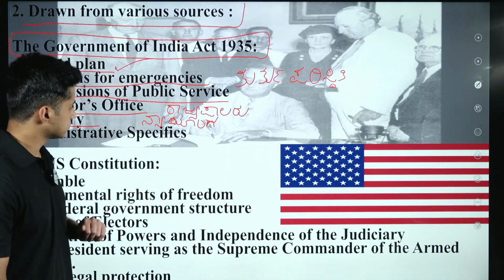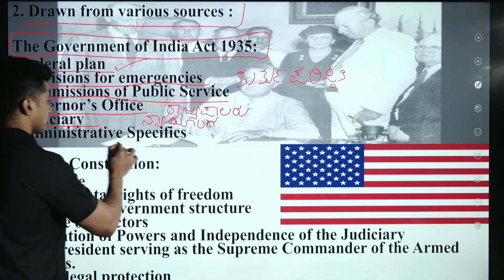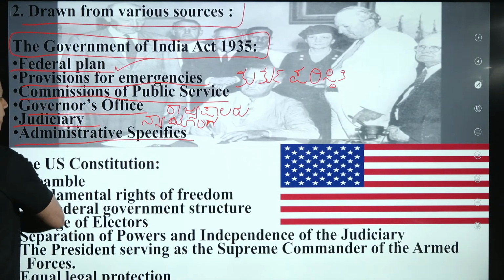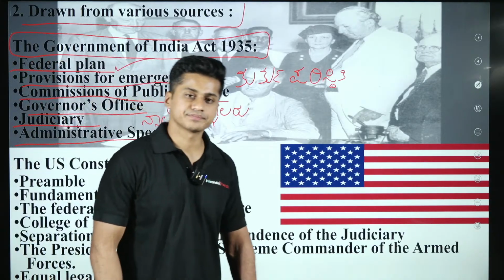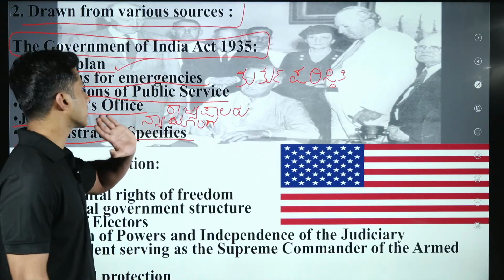Judiciary is very important in this democratic country to survive. Administrative specifics. Some of the administrative provisions also were borrowed from the Government of India Act 1935.